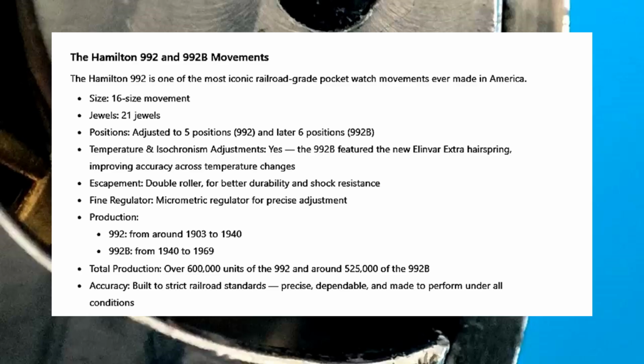Temperature and isochronism adjustments: yes, the 992B featured the new Linver extra hairspring, improving accuracy across temperature changes. Escapement: double roller, for better durability and shock resistance. Fine regulator: micrometric regulator for precise adjustment.